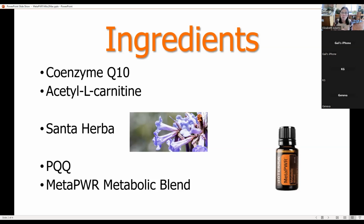And then the MetaPWR metabolic blend, some of the oil, is also in the Mito2Max. The metabolic blend has been developed with doTERRA clinical researchers. MetaPWR metabolic blend is a proprietary balanced ratio of grapefruit, lemon, peppermint, ginger, and cinnamon bark essential oils. It can serve as an important part of a daily healthy metabolic regimen when used internally.